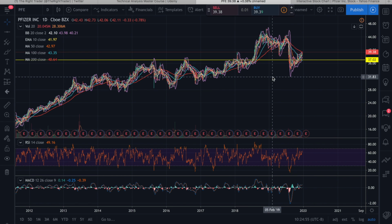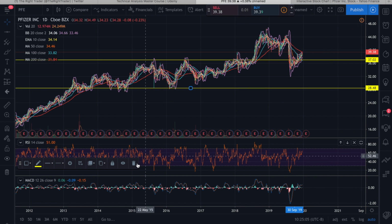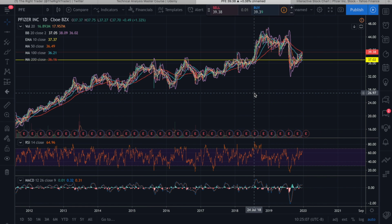And although it's one of the bigger biotech stocks, this isn't one that's going to go up as much as others. Combined with the great dividend and this pullback here, it provides a nice opportunity in 2020 as well, with obviously the backing of one of the best performing all-time blue chip stocks in biotech.